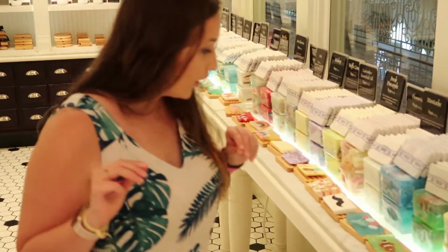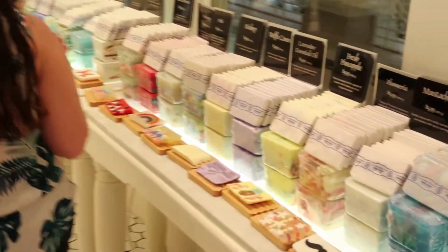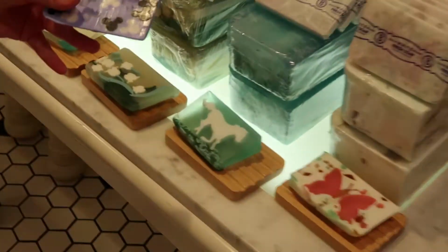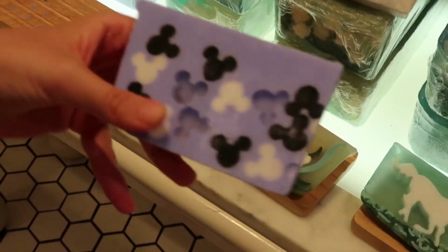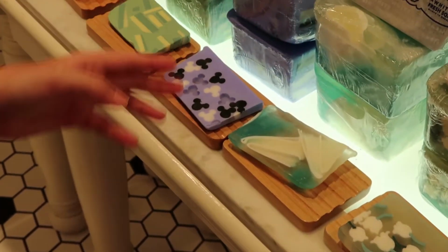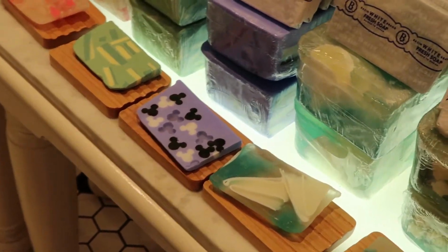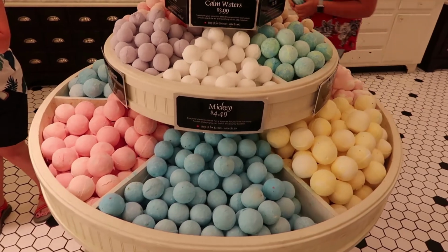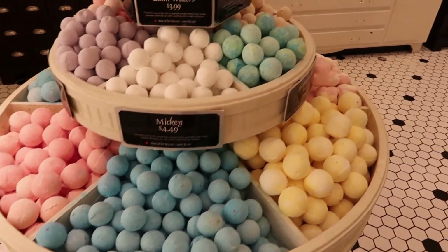You finding some good stuff in here? Sorts of different smells, and then our Mickey bath bombs, some little Mickey companions, some water and dissolve. And we have a bath bomb for the adults in the group. Okay. This is the bath bomb diggity.